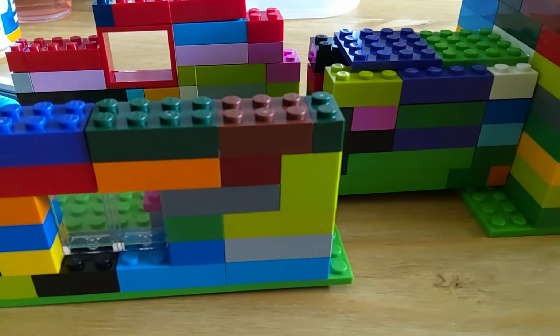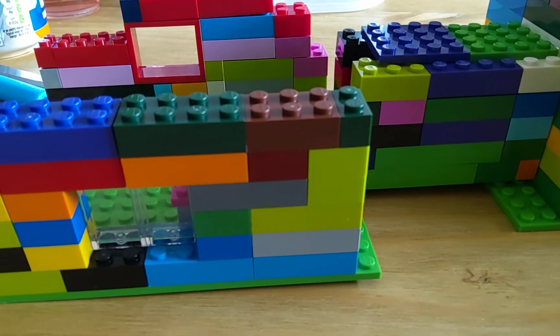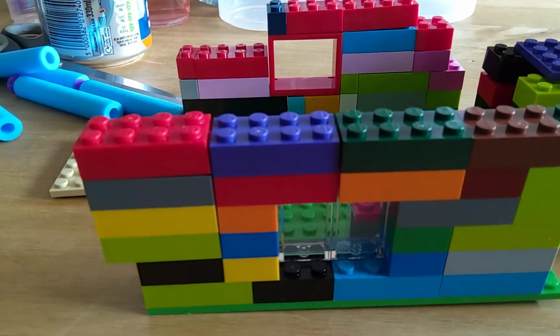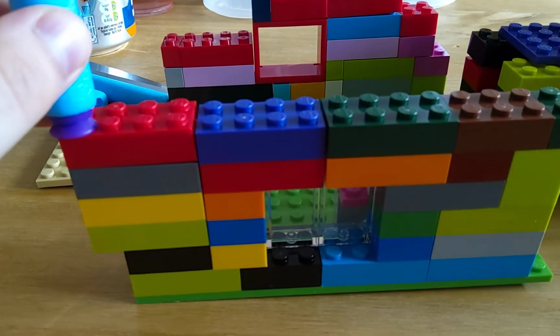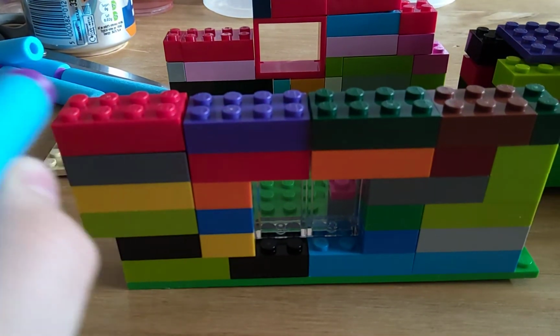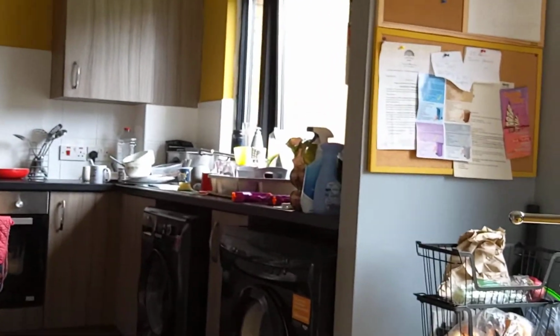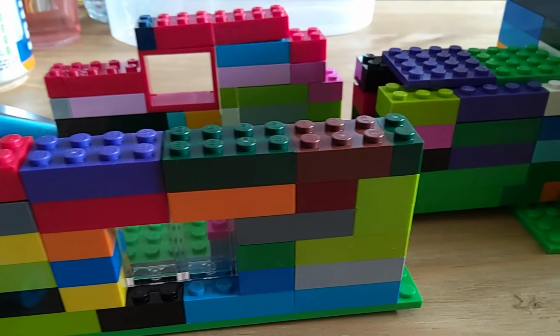This is not our house. This is our cousin's house. We were playing with Lego. This is not his house either. It's mine. It's Quinn's house. We were just playing with Lego. And then he gave him a game. It's actually our birthday. That's why you could see that.